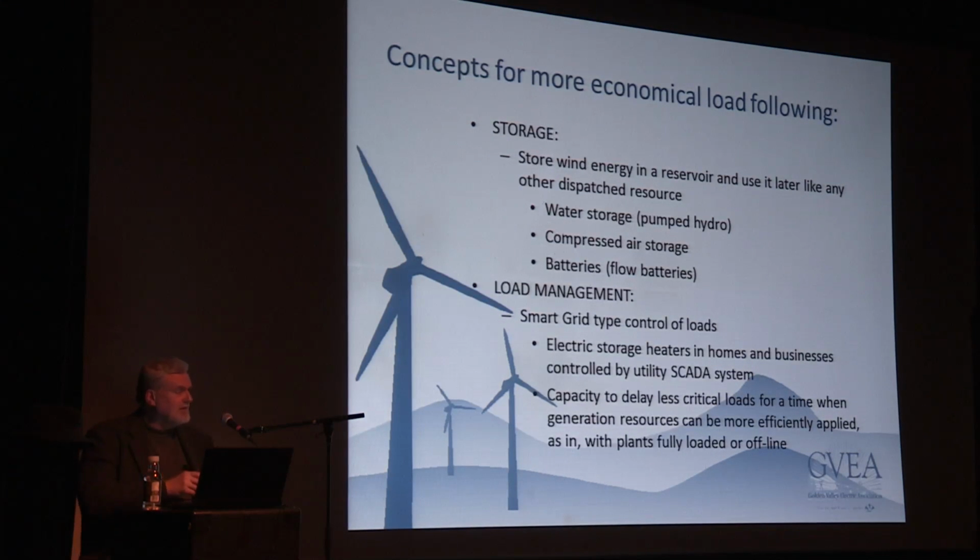So there are things you could do to assist with load following. And the ideal thing is you would have storage of the power. You'd be able to store that wind power and then take the power out at whatever you set the dial to. And there are methods for doing that.